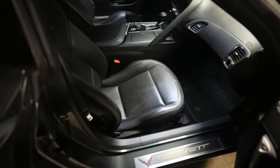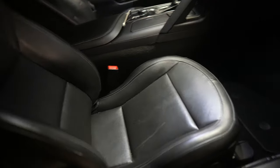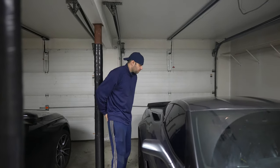All right, so here's the before of the interior. You can see we got all black everything. Seats are a little beat up from the previous owner. Also, the Vet got some tints on it. Needed them desperately. It looks 5,000 times better with tints. Guess we'll just hop into the install now.